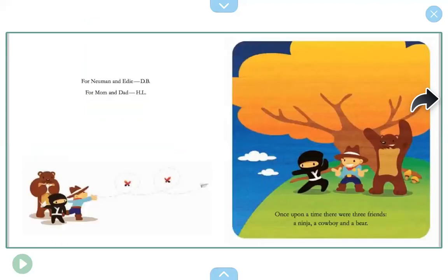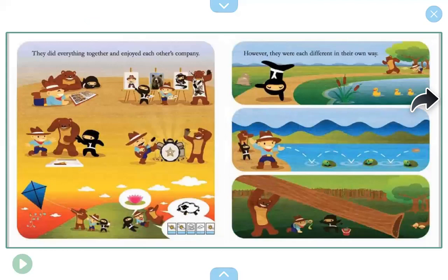Once upon a time, there were three friends, a ninja, a cowboy, and a bear. They did everything together and enjoyed each other's company. However, they were each different in their own way.